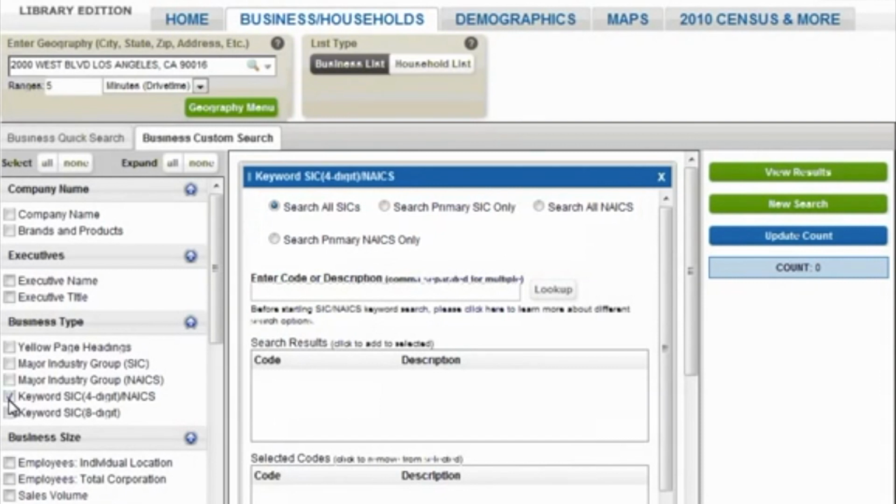You will note that there are also search filters specifically for an 8-digit SIC keyword and yellow page headings that can be used in the same manner as we just discussed. Just keep in mind that not all businesses in Demographics Now are assigned an 8-digit SIC code or are listed in the yellow pages, so your results will not return all of the businesses if you use these filters for this purpose. For this example, we will use the keyword search to look for our business type.